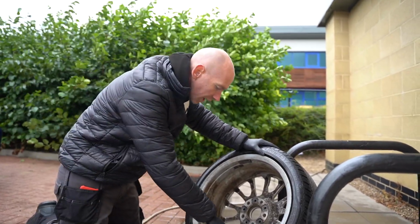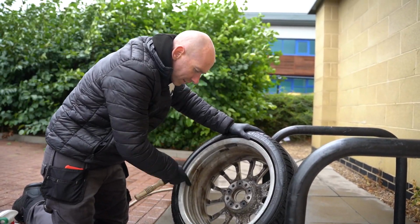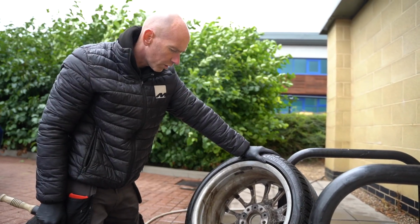Cool. And then we'll look at the tar as well, because there's lots of tar in here. We'll be able to do that second, after the fallout remover, and we'll try and get rid of that tar as well.